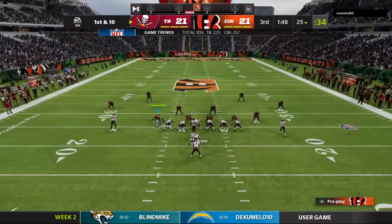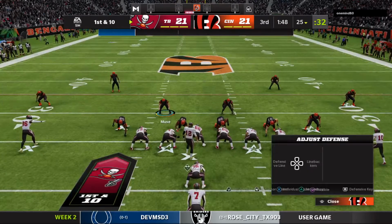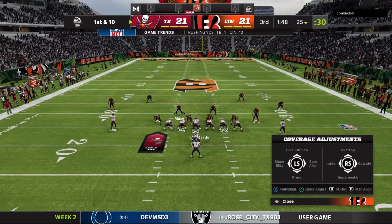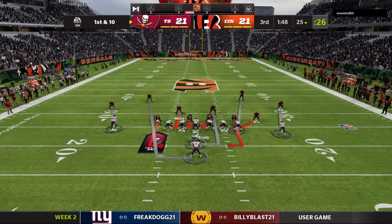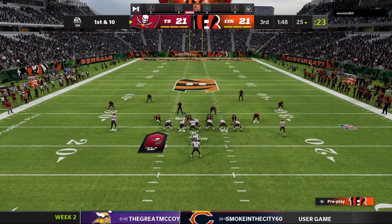The BUCS offense set to begin their next possession. And last time, 1-play interception. So this offense, they should be fresh. That's a good way of putting it. And I can't wait to see what they decide to do with play calling.